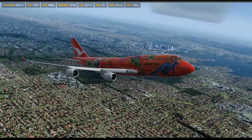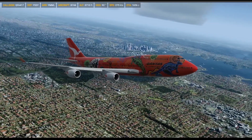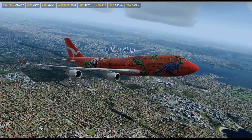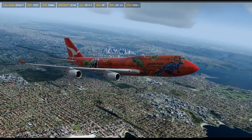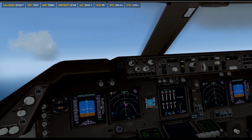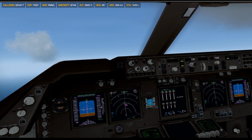Beautiful morning departure from Sydney. Flaps up. After takeoff checklist. After takeoff checklist. Landing gear. Up and off. Flaps up. After takeoff checklist complete. And we are really rocketing up right now.